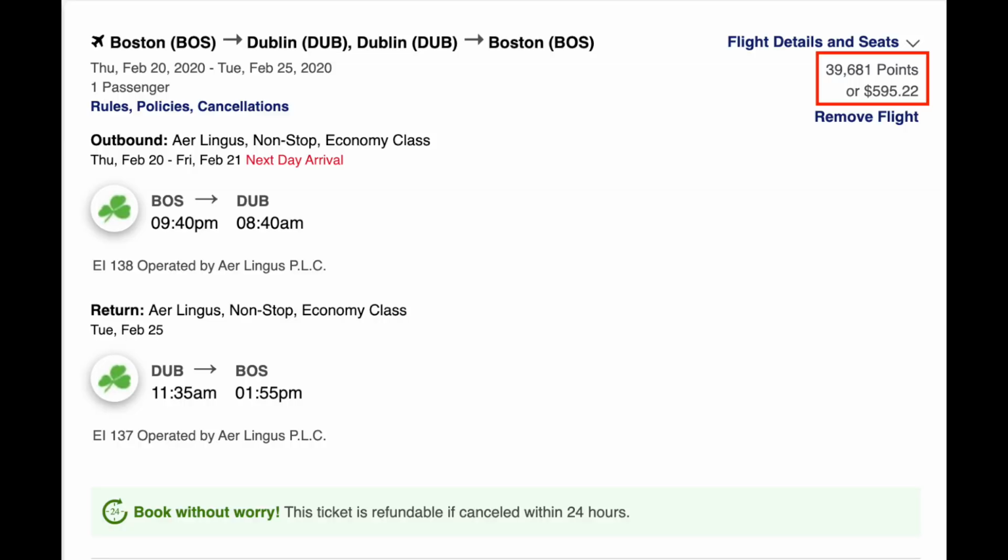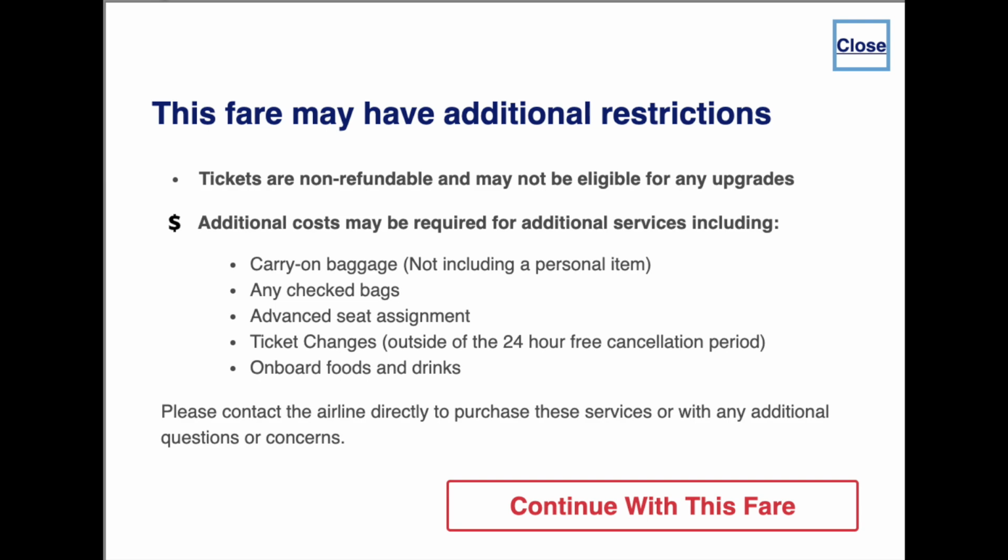But then I headed on over to US Bank's website and I did my search. And when I did my search, the price came back at $595, which was $160 more than booking with Aer Lingus directly. So think about that. US Bank was charging $160 more for the same basic economy fare, but you know what? That wasn't the only issue.